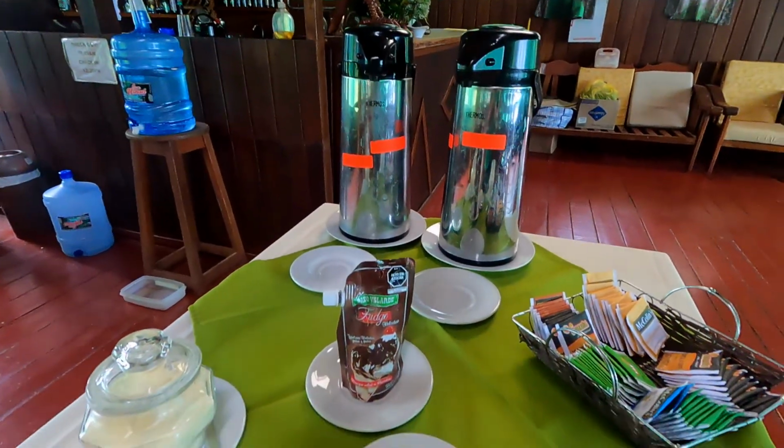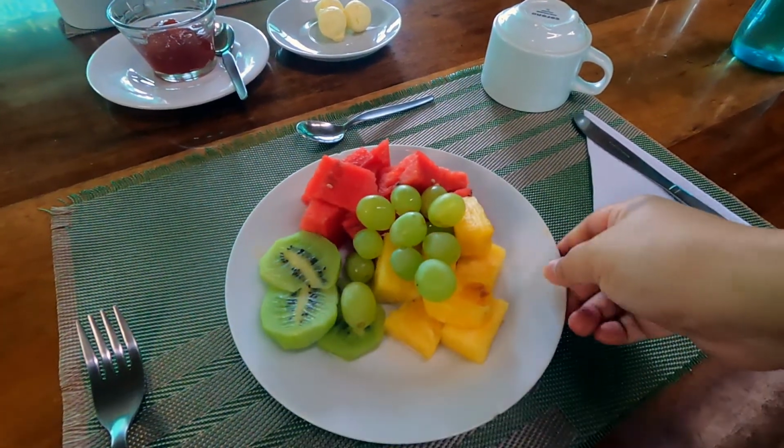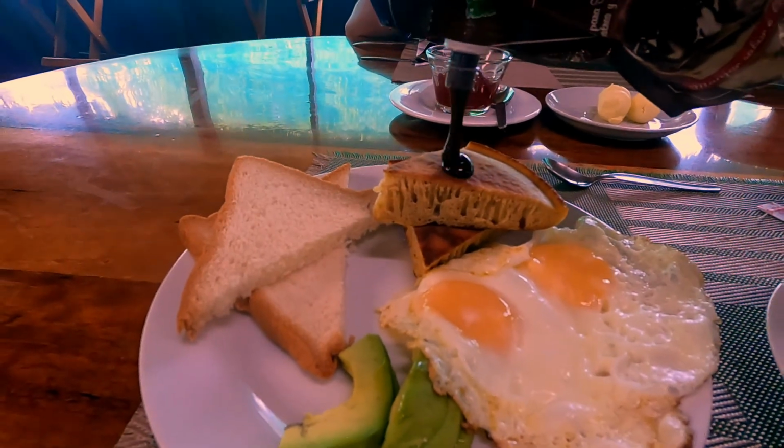At 8, we're going to have breakfast. Our breakfast. Wow, fruits. This is like chocolate syrup. Yes. I couldn't really sleep last night, I think until 4 a.m.